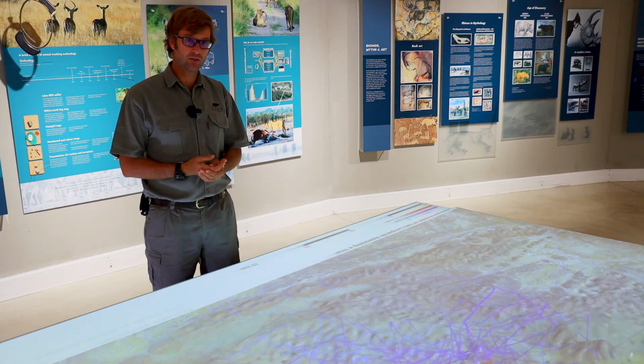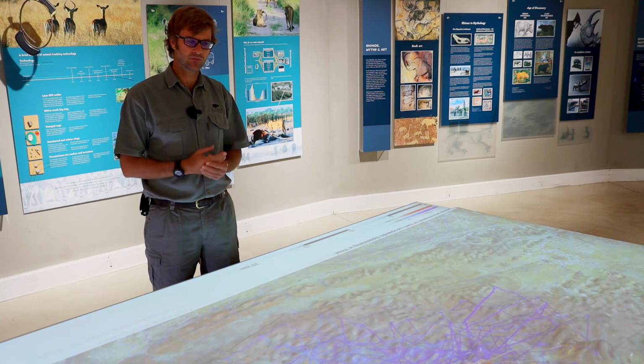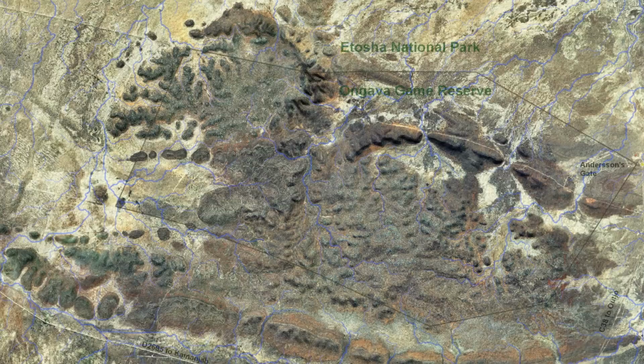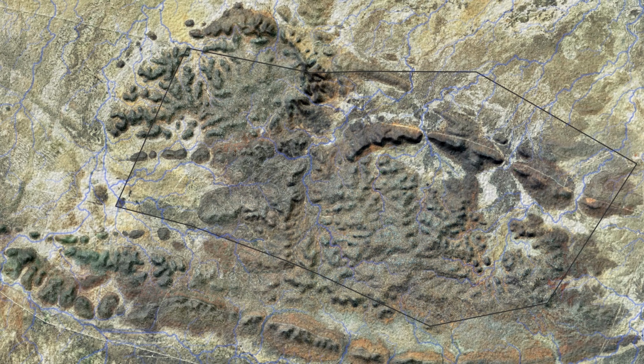Okay, so we successfully collared a male and a female, and we started to get some quite interesting information about their movements around the property. If you look at this 3D model below us, it's a 3D model of Ongava. There's a black line around it which shows the property. On the northern side is Etosha National Park, and then all around the southern, eastern and western sides are commercial cattle farms.